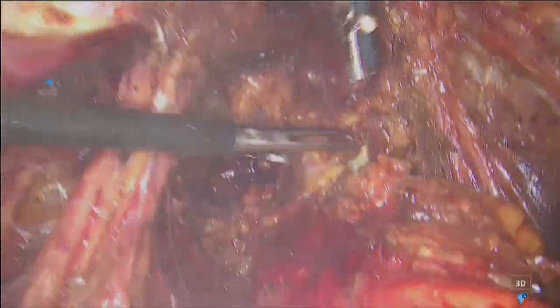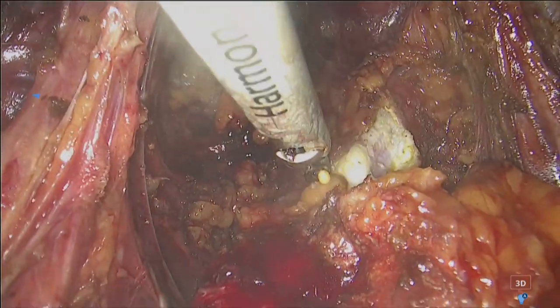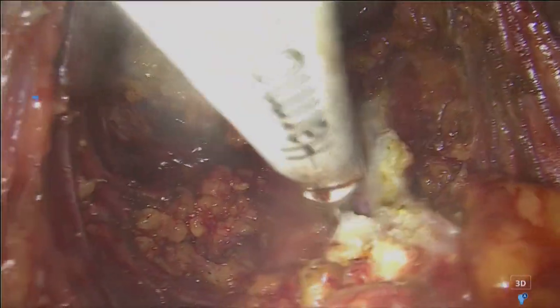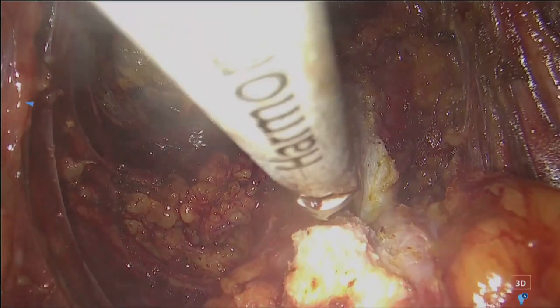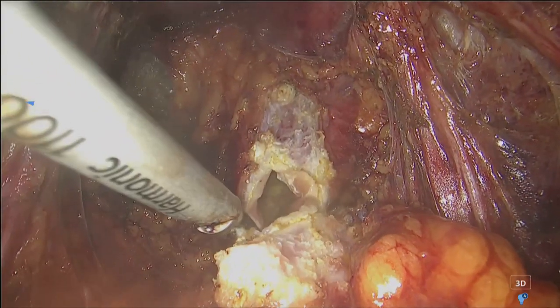Okay. And here we are inside the rectum. And we are in. Okay, now we are inside the rectum. We complete this kind of resection.